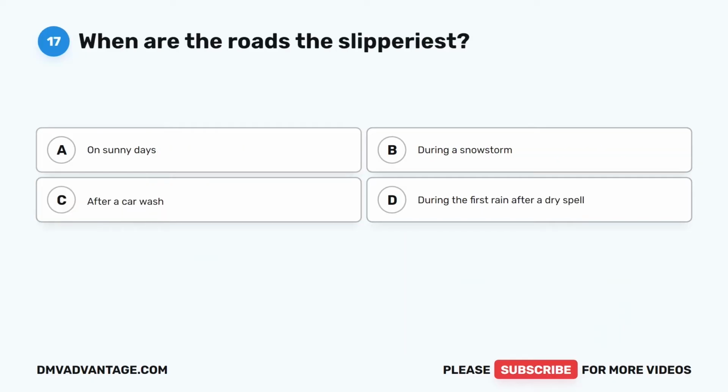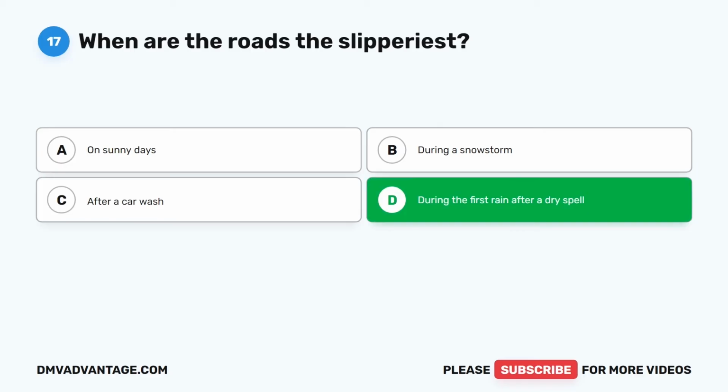Question 17. When are the roads the slipperiest? A. On sunny days. B. During a snowstorm. C. After a car wash. D. During the first rain after a dry spell. The correct answer is D. During the first rain after a dry spell.